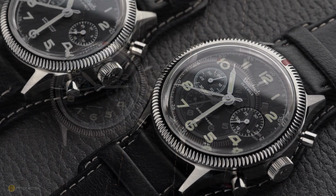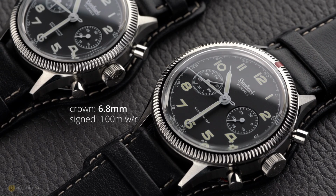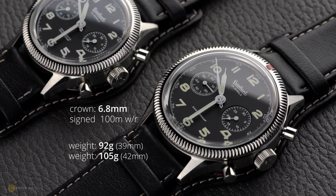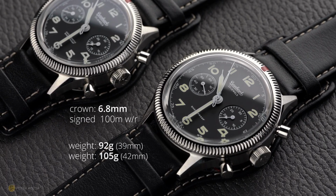Now both come with a signed crown. It's a 6.8mm crown and it features 100 meters of water resistance, and the weight of the 39mm comes at 92 grams and the 42 comes at 105 grams. So there's a few variances in these watches, and the way they wear also reflects that.